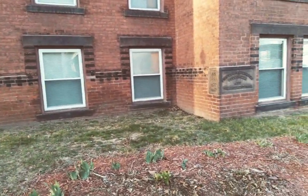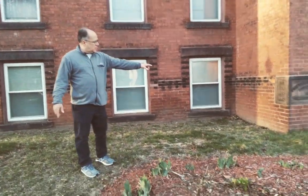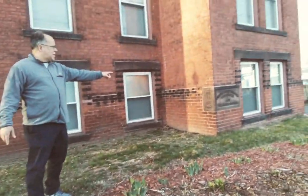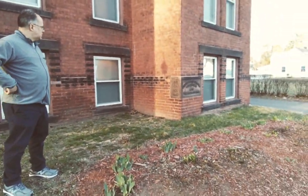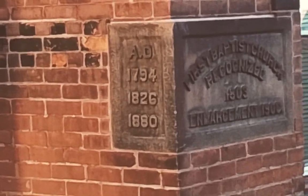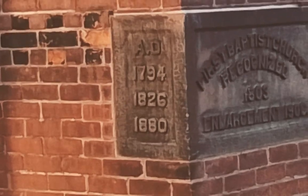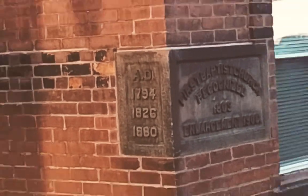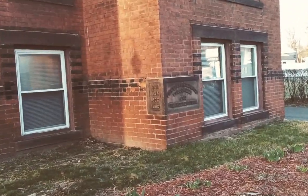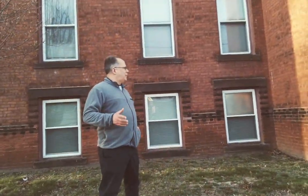So another thing to see is there's another cornerstone right along the edge. The cornerstone has the dates on this side. It says AD, and then it says 1794, 1826, and then 1880. Okay, remember the 3 dates; there are two different dates on the other side. And so what do these mean?